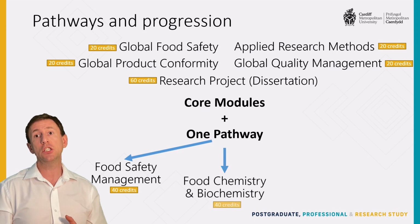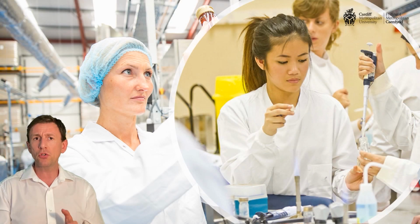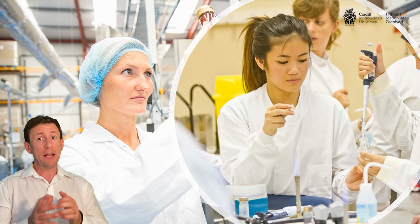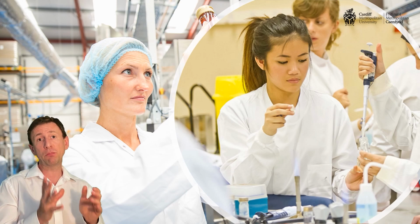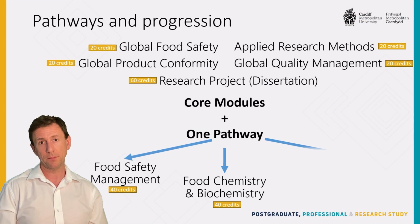The next pathway is food chemistry and biochemistry. If you're more interested in working in a laboratory, for example a micro lab or a chemical analytical lab, then this is ideally set up for you. You'll get to undertake a series of practical classes analysing food ingredients and their makeup.